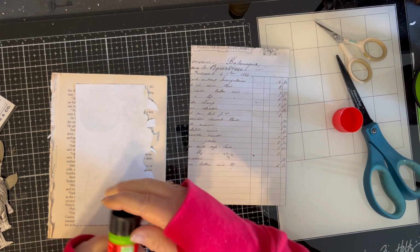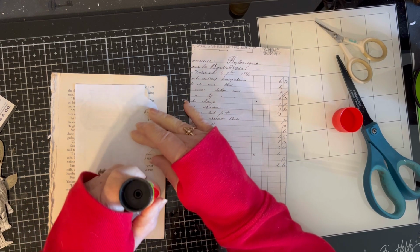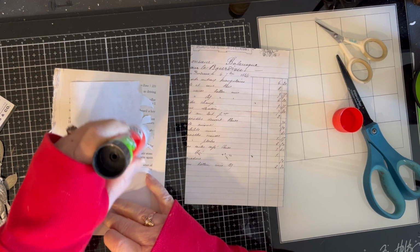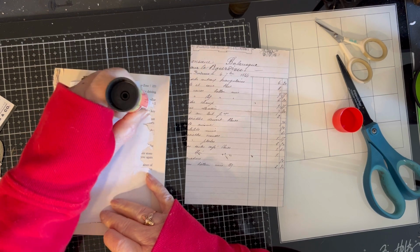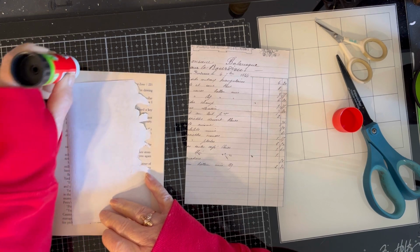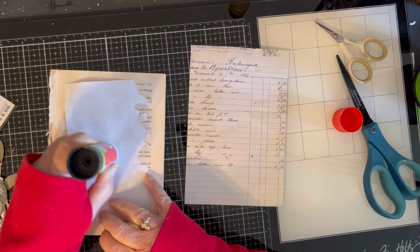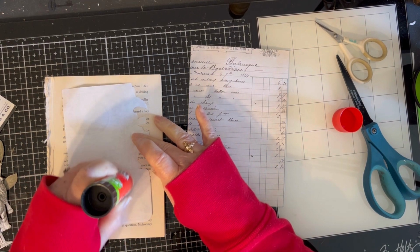So I hope everybody is having a good day. It is colder than heck here today. And the wind is blowing, and it is just a good day to be inside where it's warm and doing some journaling. So that is what we're gonna do.